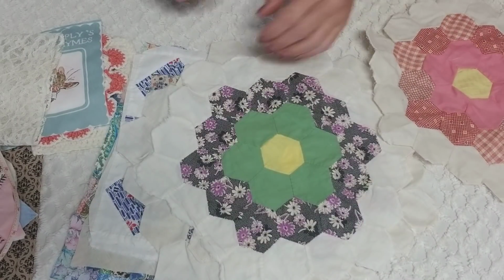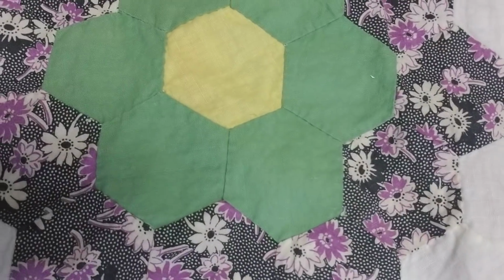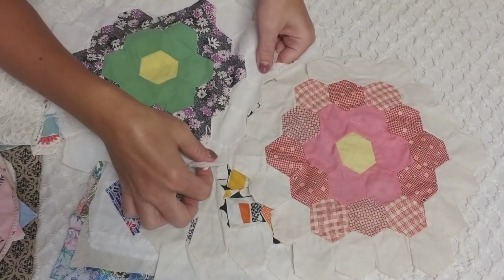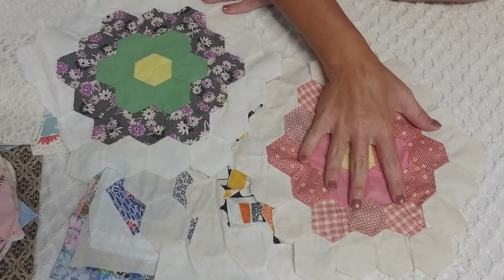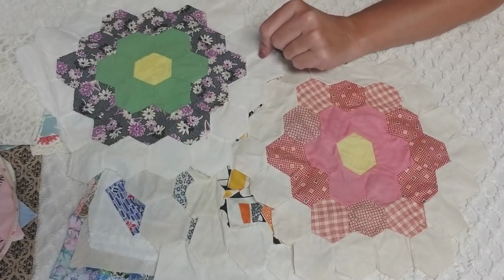So there's one. Look at this one. This one's bigger. Look how beautiful. Now just remember, the Grandmother's Flower Garden quilts, they are all different colors. I think you kind of see what I mean. So she took the stitch work out. I don't know if this was with this quilt or not. And so she kept the edges like that, which is so cool.